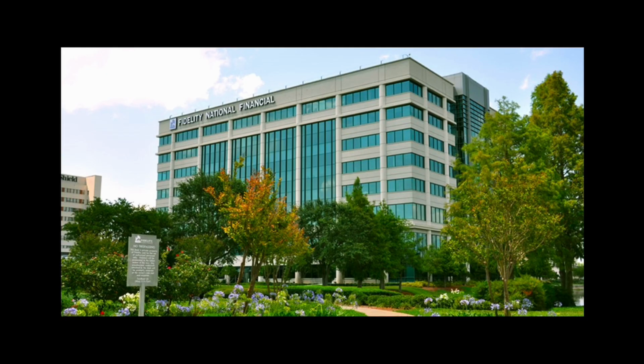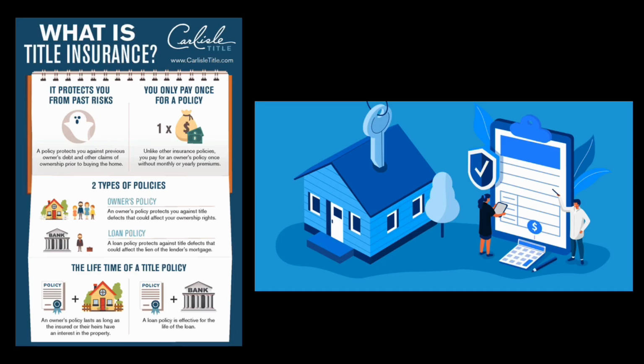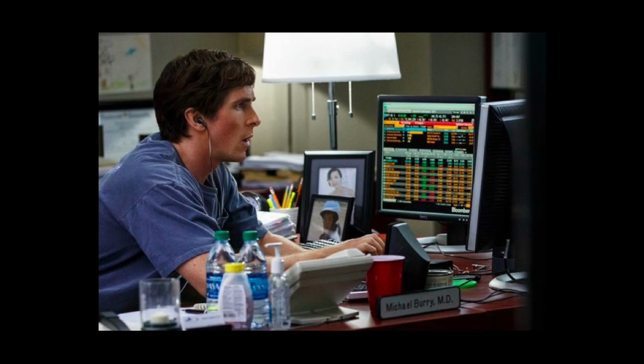The runner-up on this list is Fidelity National Finance, which is also a very interesting choice. This company provides title insurance services, which is basically an insurance for when you run into problems while acquiring a real estate asset. So scams, document forgeries, etc., you name it, Fidelity National Finance has your back. And it's also interesting because Michael Burry has a good track record with real estate. It's all in this movie, and I highly recommend that you watch it. If anyone knows about American housing markets, it's this guy.